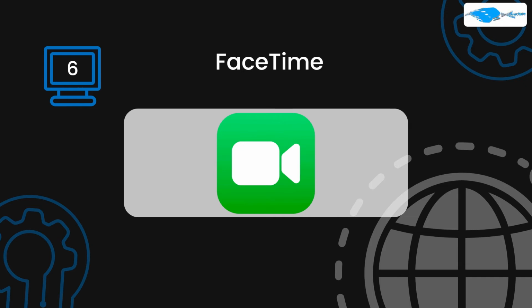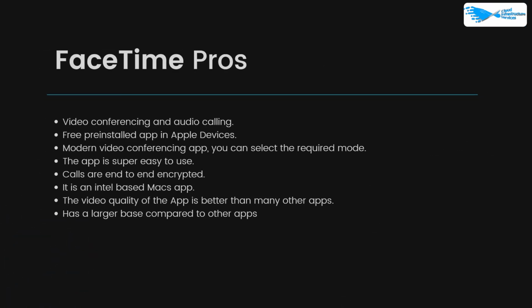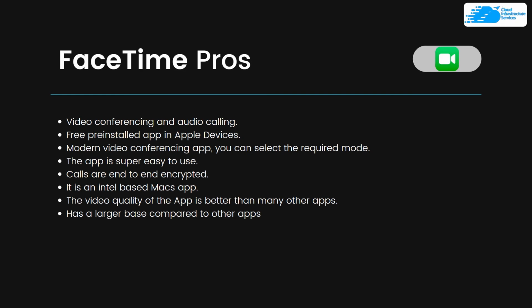Now, FaceTime is one of the best Zoom alternatives, especially for Apple devices. FaceTime is different from traditional video conferencing applications. Now, we are not going to explain what FaceTime is, we're just going to jump inside the pros.